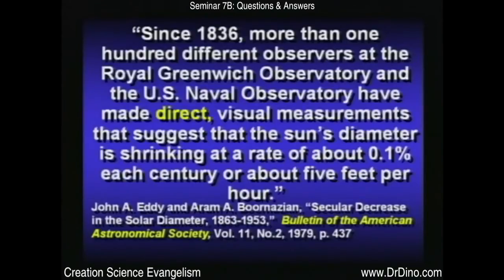Well, that means, of course, it used to be bigger. You don't need to be too much of a genius to figure that out. The Bulletin of the American Astronomical Society ran an article back in '79, which some people have argued about the legitimacy of, but they said, since 1836, more than 100 different observers at the Royal Greenwich Observatory, that's in England, and the U.S. Naval Observatory have made direct visual measurements that suggest the sun's diameter is shrinking at a rate of 0.1% each century, or about 5 feet an hour.